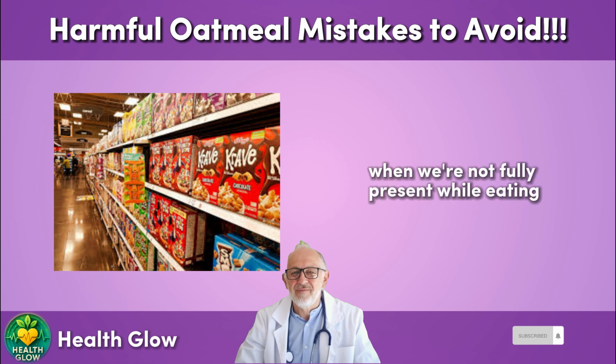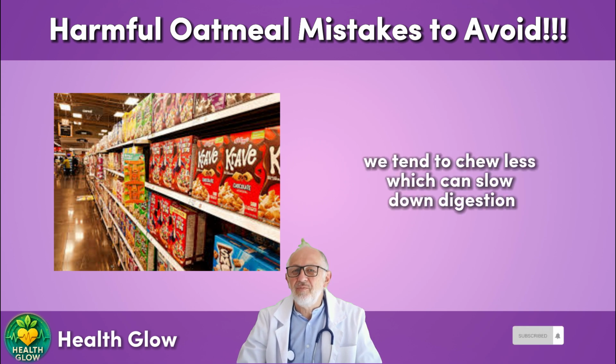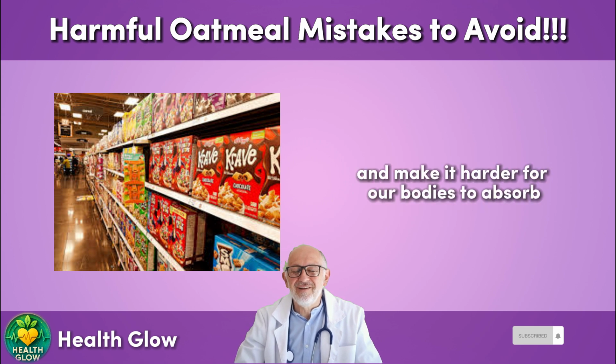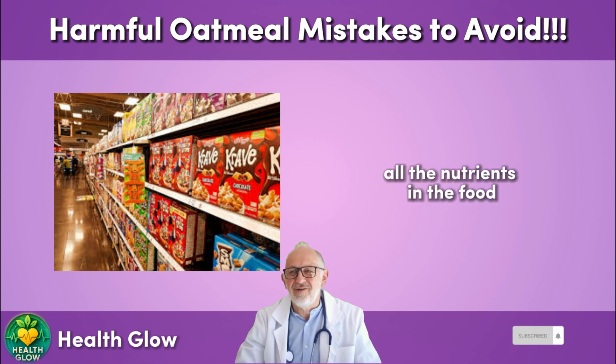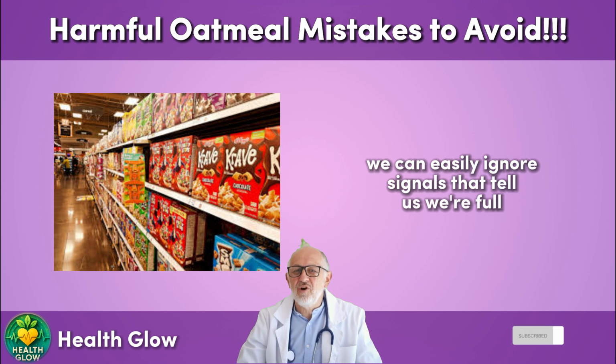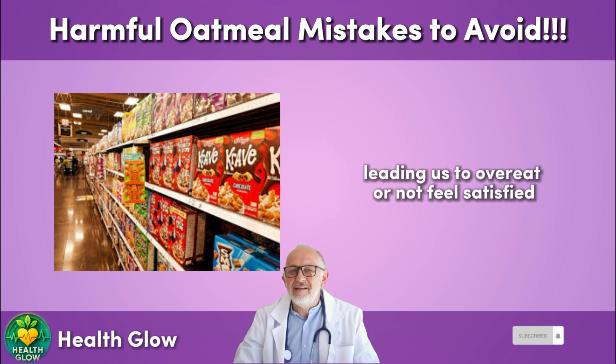When we're not fully present while eating, we tend to chew less, which can slow down digestion and make it harder for our bodies to absorb all the nutrients in the food. Plus, we can easily ignore signals that tell us we're full, leading us to overeat or not feel satisfied.